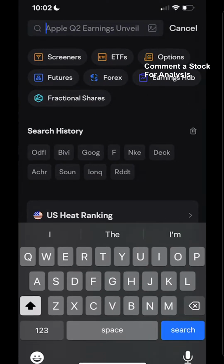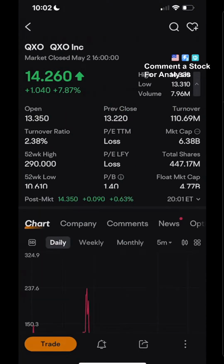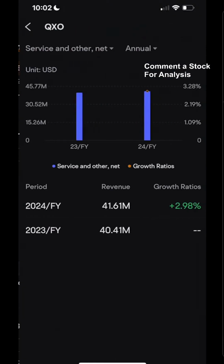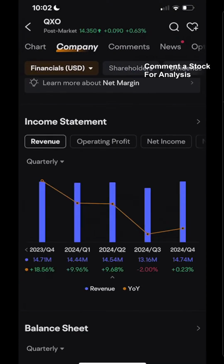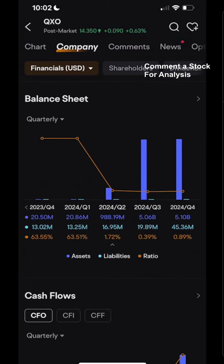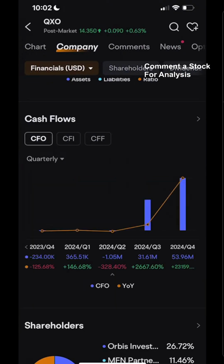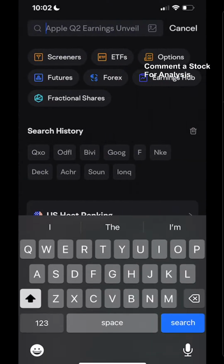Oh, there's an interesting one. QXO. It's the company behind United Rentals. Ooh, they're only worth $6 billion. So they're like 1/10 the size of a United Rentals. This says they do service and other. So I don't know if this is like a United Rentals. Let's see here. So the revenue is 14 million. Yeah, so it looks like this company isn't really... look at this weird balance sheet though. The assets just grew like crazy. I don't know what happened here. The numbers look kind of weird here, but I don't know. I got to do some more thoughts on them.